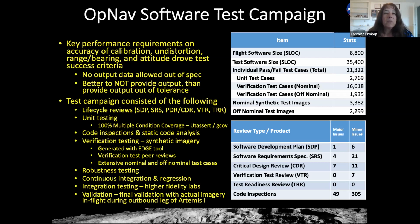And then the test campaign, this followed a waterfall development life cycle. And so we had all the major reviews and did the unit testing, code inspection, static analysis. And then we verified with synthetic images because although there are images of the Earth and Moon, we couldn't get those paired with time with enough accuracy. So we tested with some images of the Earth and Moon, but not for our verification because we needed accurate time for that. So we did synthetic imagery for that.